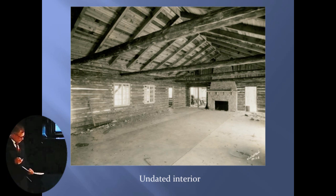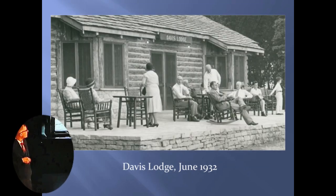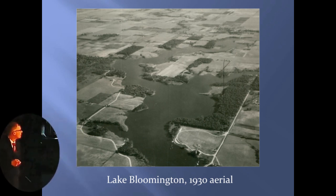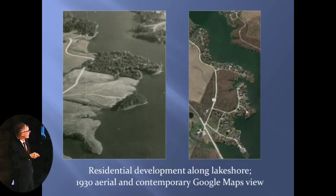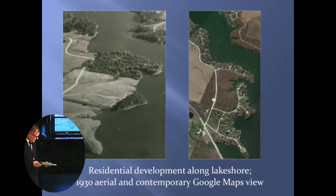Nice interior shot of the original lodge being built. And as we see out here out the window, the lodge was located here. One reason was it overlooks the widest expanse of the 635 or so acre lake. There's an enlargement. This was around the time of its dedication and opening. And really a lovely early aerial of the lake, right after it had reached full pool. You see how little development there is along the lake. So we can compare and contrast that to the left of the 1930 to a contemporary Google Maps satellite view and see development and how that has changed the tenor of the lake.